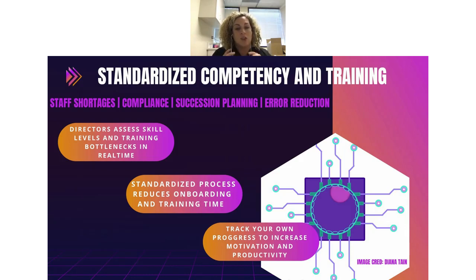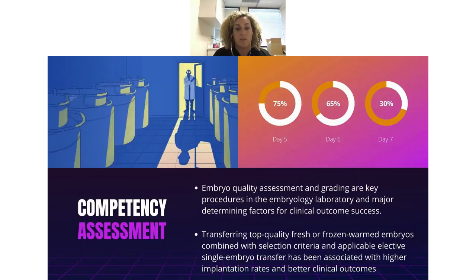So software can help the director to assess the skill level and the training bottlenecks in your lab in real time. It can also provide a standardized process that helps to reduce your onboarding and training time. And at the embryologist level, it can help you to track your own progress and increase your own motivation and productivity for pursuing that training.